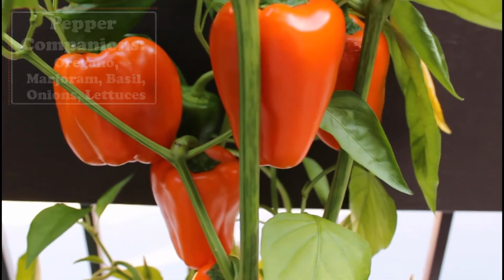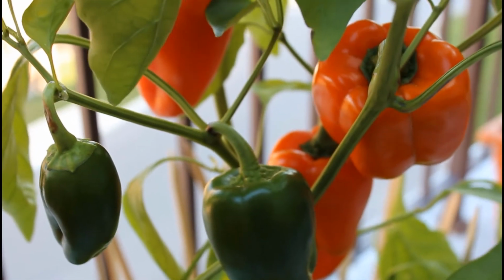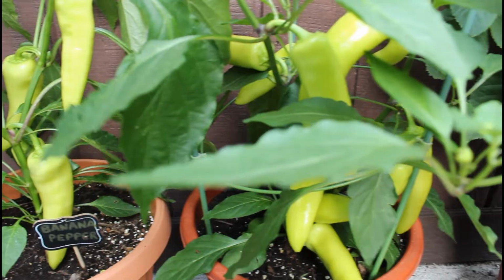Similar to tomatoes, basil will help your peppers taste better, and oregano, marjoram, and lettuces act as a ground cover around your peppers. This helps to crowd out weeds and unwanted insects from getting to your plants.